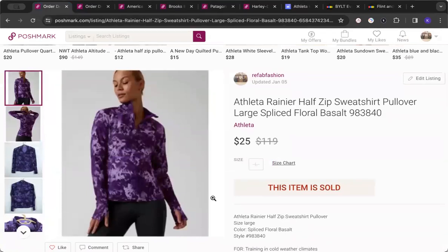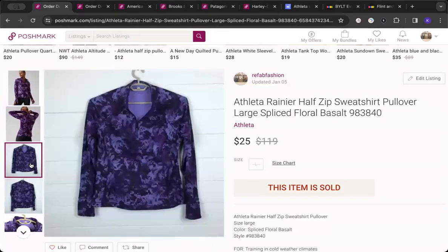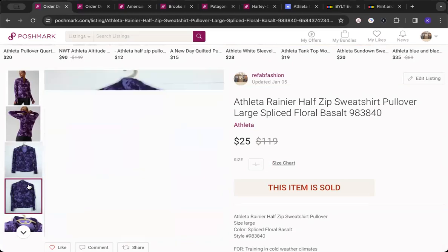This is a great size, a size large, a printed Athleta piece. Purple is not everybody's color, but I did pick this up at a Goodwill for just over $6 was my average cost of goods that day, and sold it for $25 on my sale. So I just had a net profit of $11.92 for this piece. But no damage. Not everybody's taste with the purple and the printed.